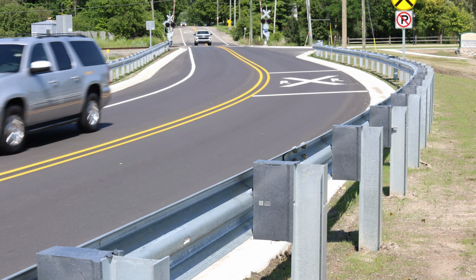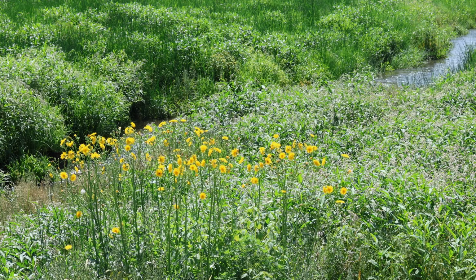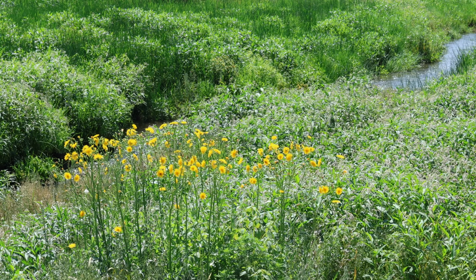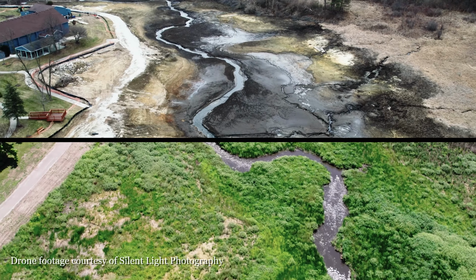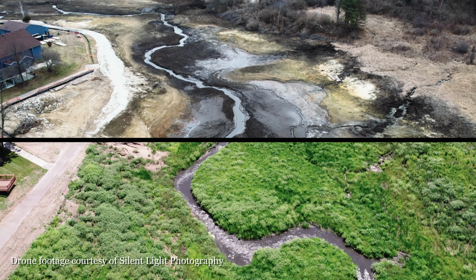One of the other benefits of this project was the ability to restore the riparian wetland corridor along the river. And once we drew down the mill pond itself, we were able to start that restoration process and help to improve the habitat that's along the stream for a number of other animals that use this area.